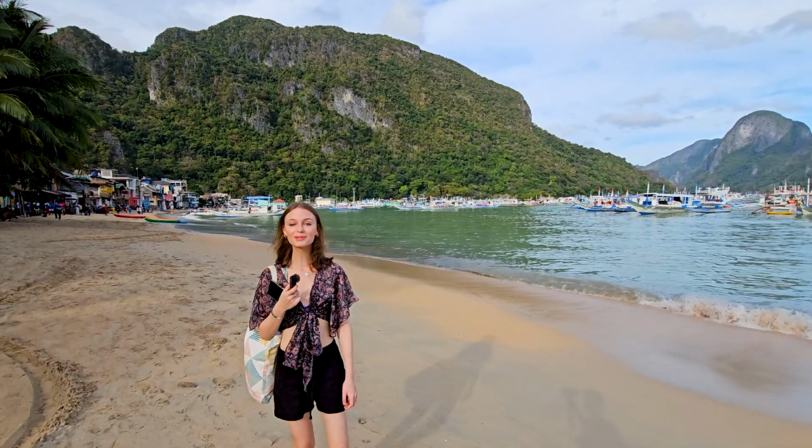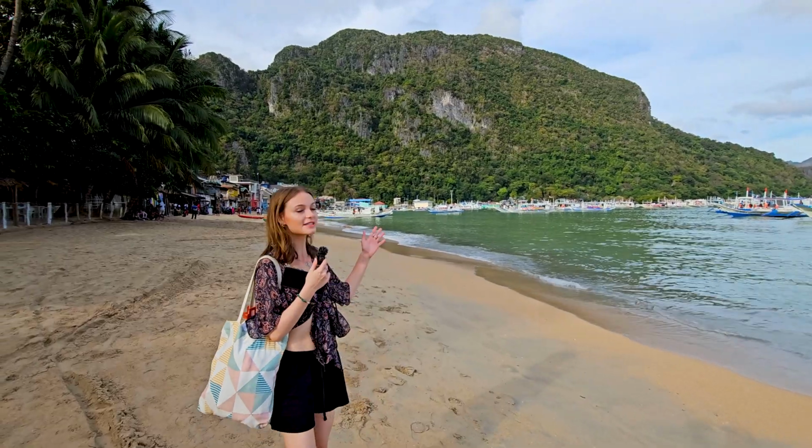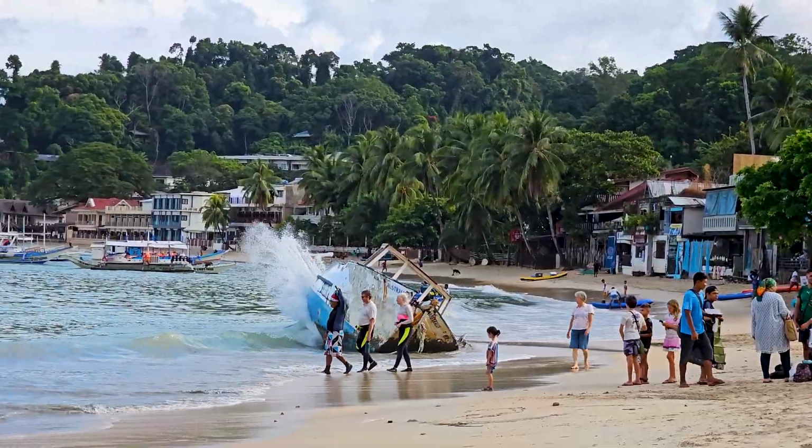This beach is absolutely gorgeous. There are beach bars all along the water and you have these beautiful views of these massive mountains in the background. There's even a shipwreck on the beach. What a stunning beach. It's actually really busy down here.